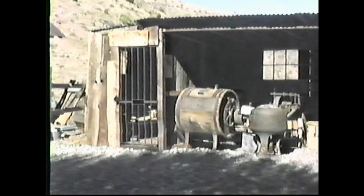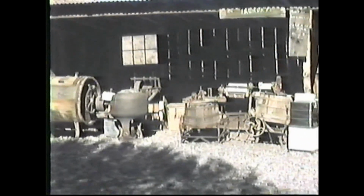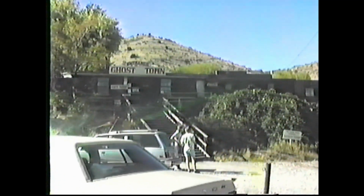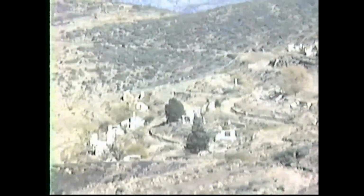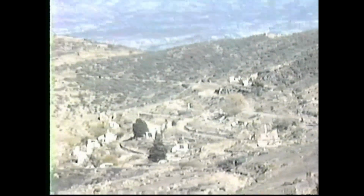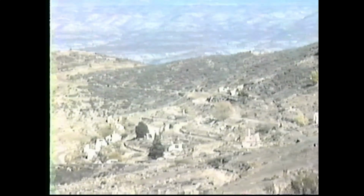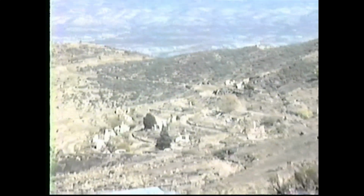Haynes Town used to be the entrance to Jerome. This is where we just came out of. Another little town in this copper mine that is completely destroyed. It is a complete ghost town. This is just out of Jerome.